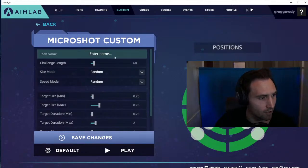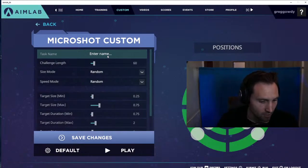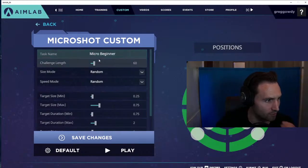So let's go. Do you think people would like having a micro shot beginner, micro shot intermediate, and micro shot advance, and just kind of go through those in a random order? That's basically what we're trying to go for.